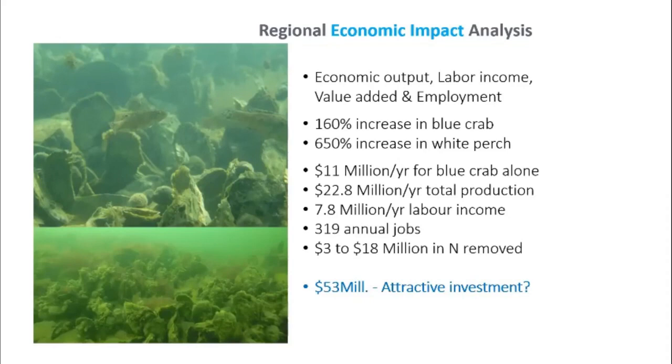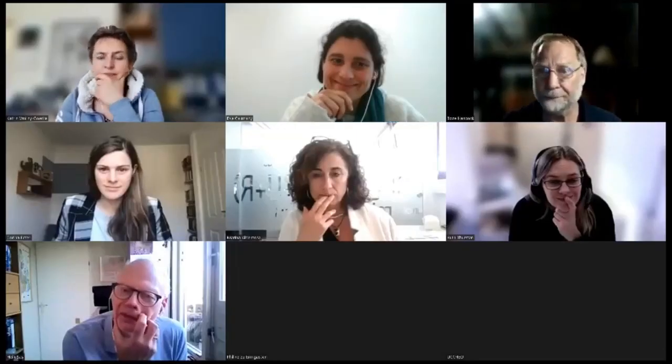So that, I think, demonstrates that $53 million is actually not an expensive project. It is actually a very attractive investment. So that's those ecosystem services that we've described as being the reason that we should be concerned about restoring some of these habitats. So with that, I'll turn over to the other speakers to dive into some more detail on the topics.